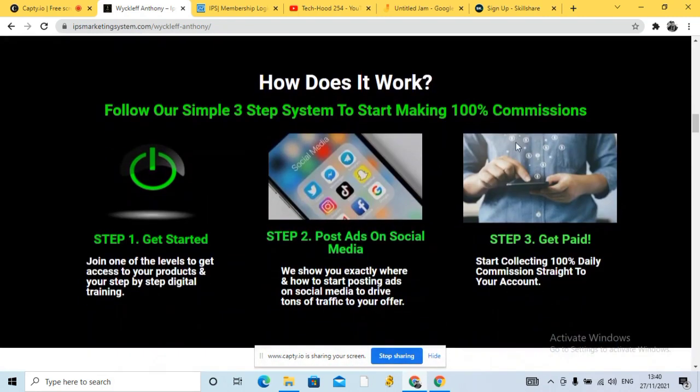So how does it work? How does Infinity Processing System work? It's very simple. Three-step system to start making 100% commissions. This is where it is, guys.